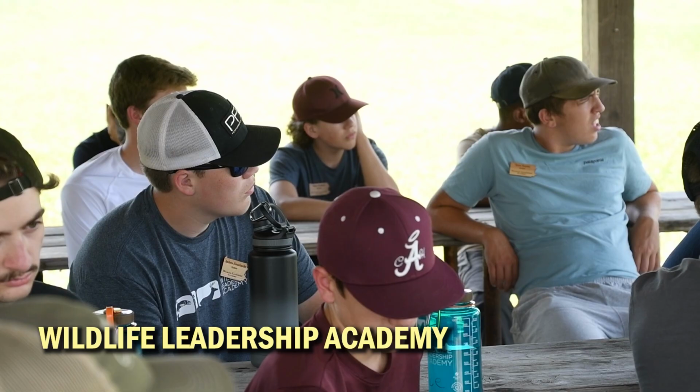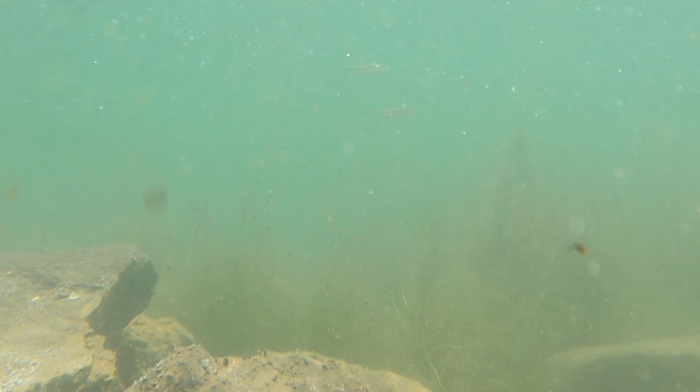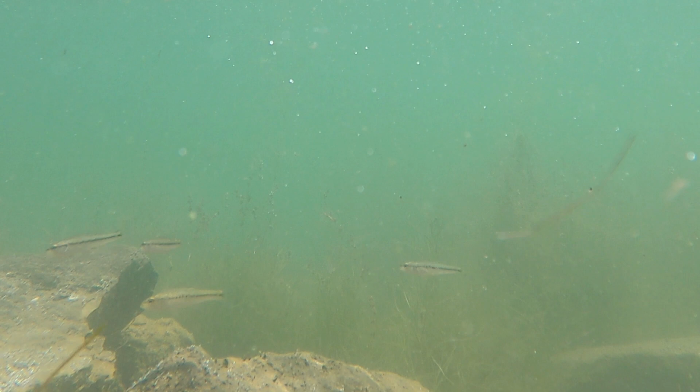When this reservoir was built back in the 60s or 70s, a lot of people didn't really think about fish structure. If you come out here in the wintertime and you actually look out in the lake, what you see is mostly a mud bottom. So that doesn't create a really good place for the fish to hide. It doesn't create good year classes of fish. It doesn't provide good places for them to feed on.